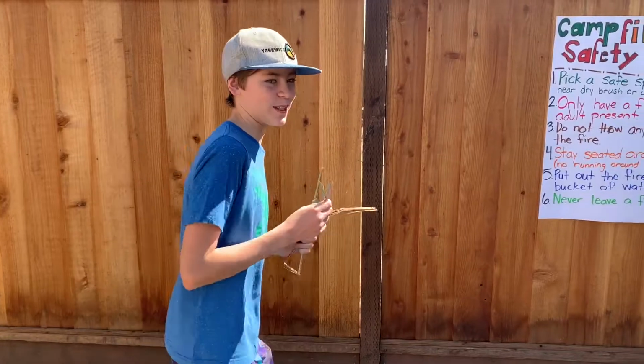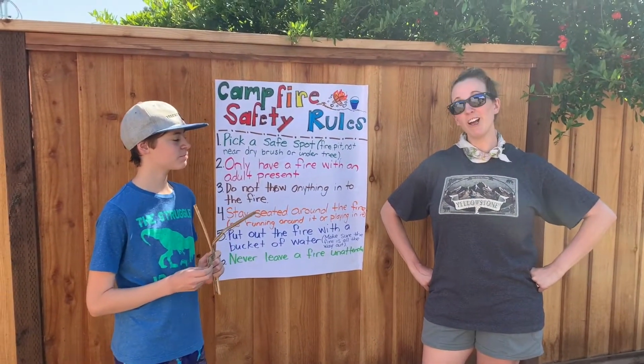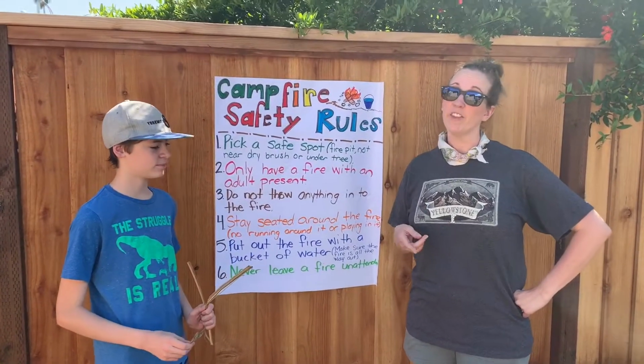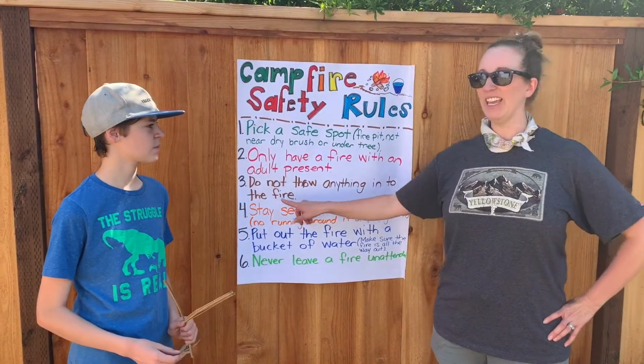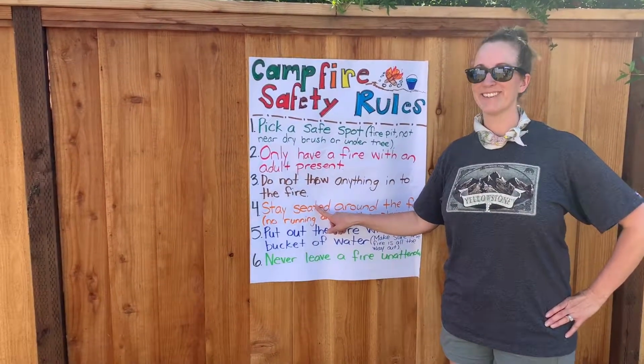Can't wait to throw this in the fire. No, no, no. There's not going to be any throwing of anything in the fire. The only thing that goes in the campfire is wood. So rule number 3 is do not throw anything into the fire. It's not safe. Sorry, Ash.